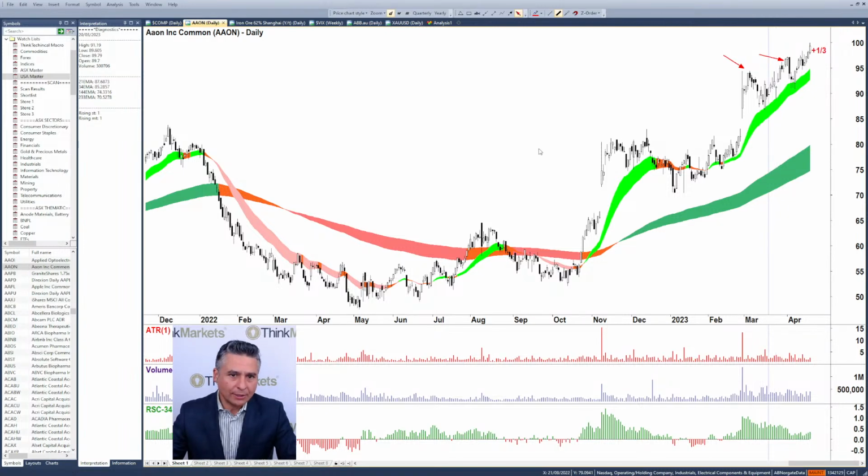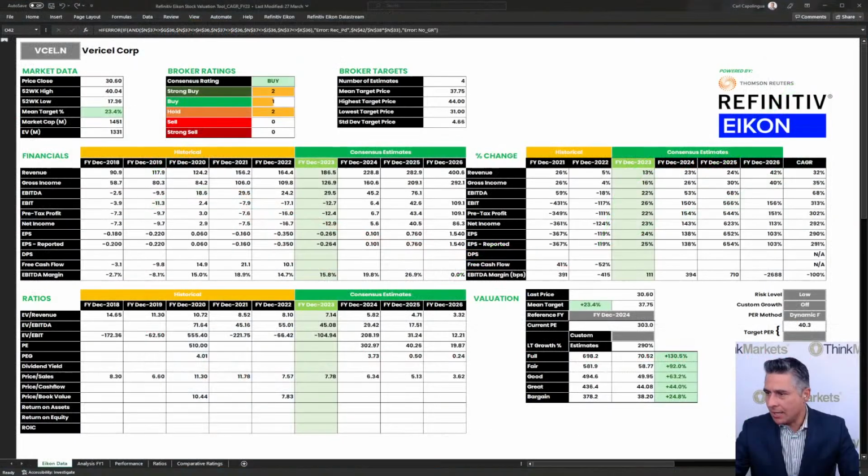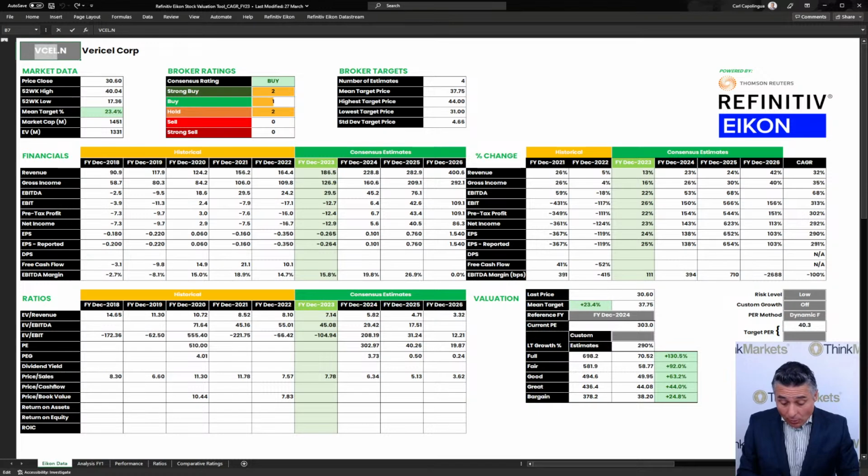It's a little bit of a ways away from the light green zone, but otherwise no problems there at all. Looks very, very strong indeed. AAON. Let us head over to here and see if we can make that case on the valuation side of things.